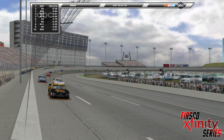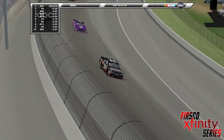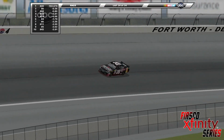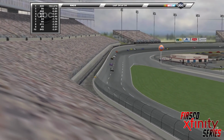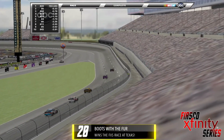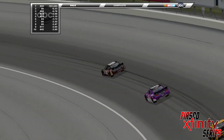Boots with the Fur is very, very disciplined. He has been consistent all race long, always in the top 5. Going into turn 3, he still has that convincing lead on the 6. And coming out of turn 4, it seems all but inevitable. After finishing 2nd at Daytona, Boots with the Fur gets his first ever win at Texas Motor Speedway.